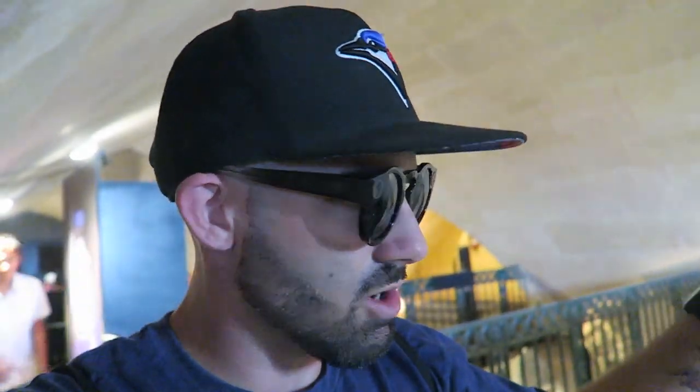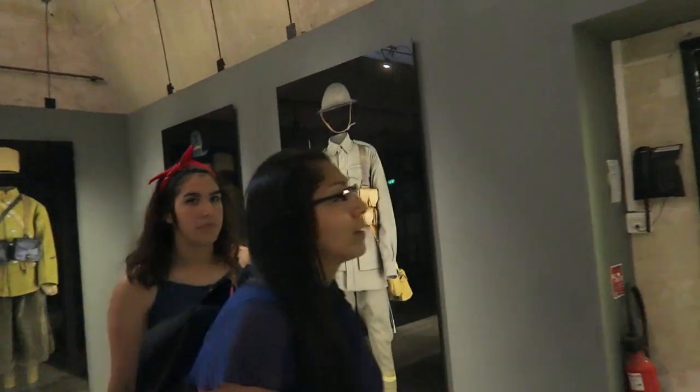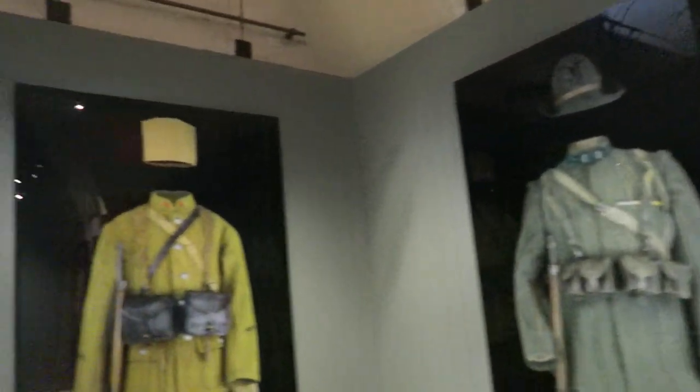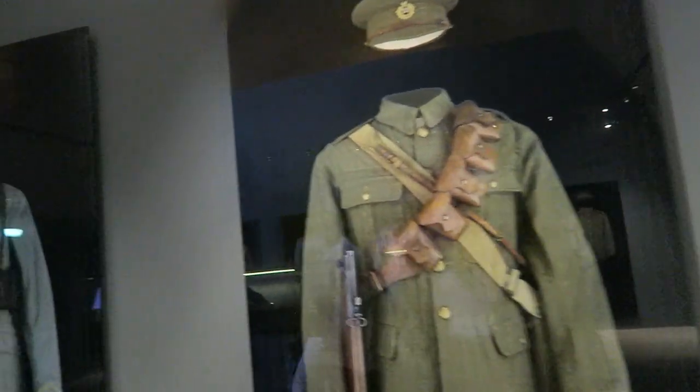There's also another little room here. You have to go down a flight of stairs. And it's showcasing a bunch of different uniforms. Not exactly sure what it is. I'll go down there and check it out. Above the previous room is another room with some more artifacts and some stuff to read. That's this room.